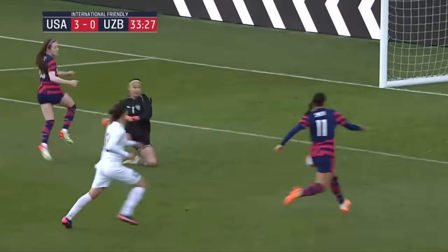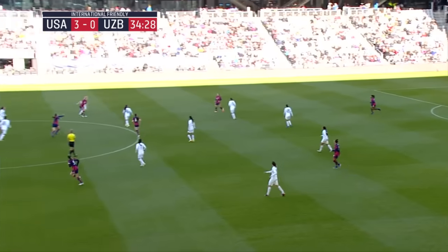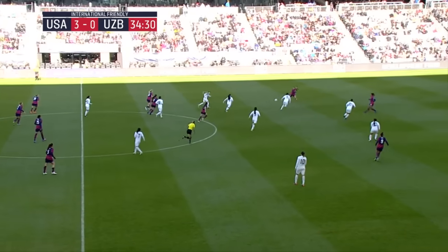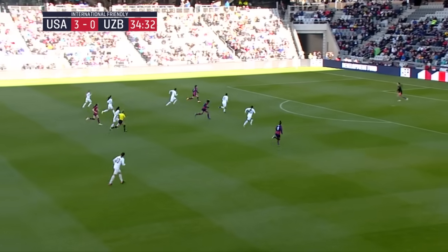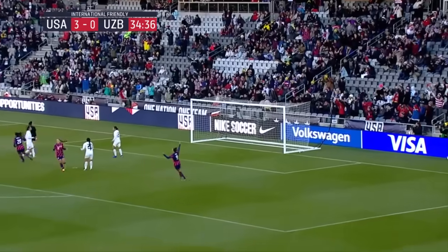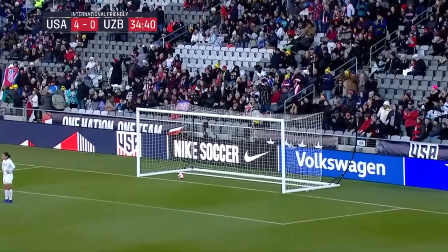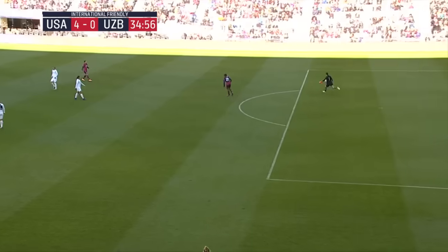The United States is flying, and look, Andy Sullivan, Mallory Pugh, Sophia Smith, all on the score sheet. And maybe more coming on that left side. Quick shot there, there's the 4th one. Sophia Smith with a couple, the last 2. So easy for the U.S.